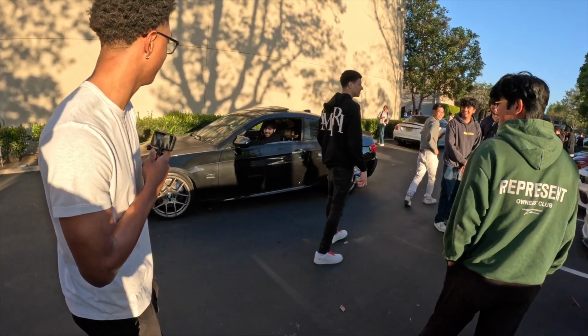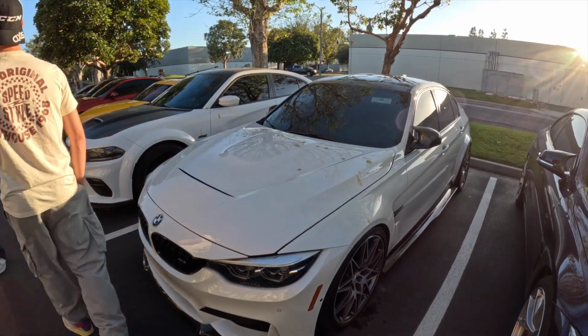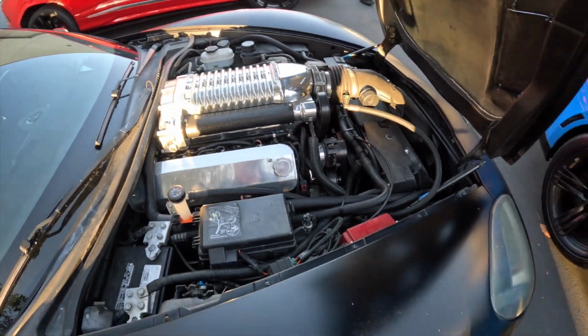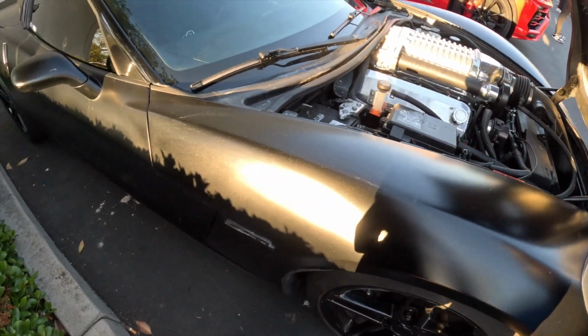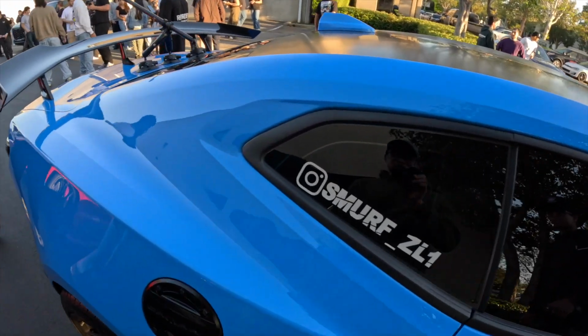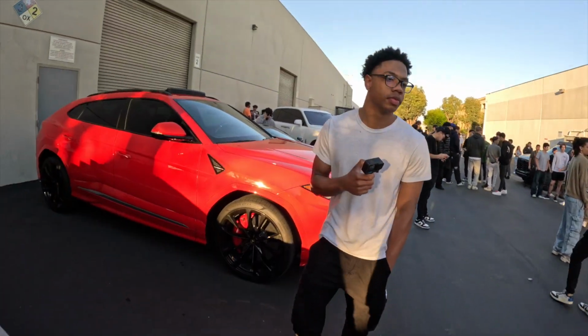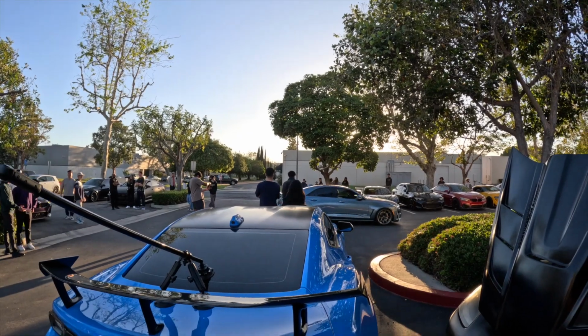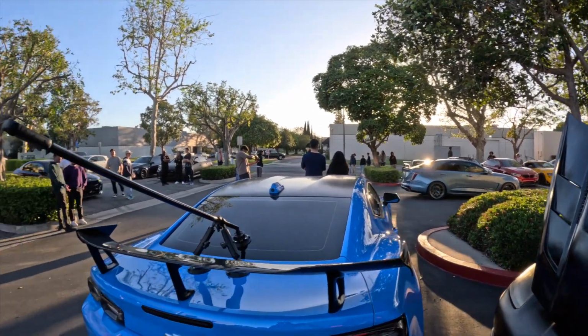Damn, these boys are wild. Why did the birds molest these cars, man? Got the Whipple C6. I think this is custom because it's a Z51 body, so Smurf ZL1. What? Oh, that sounds bad. What, bro's trying to launch out here?